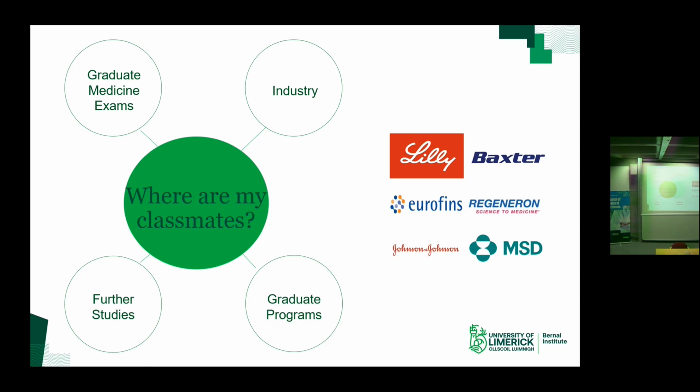So a lot of them are in industry, but some have also gone into further studies, so are doing masters or PhDs, either in UL or elsewhere. Some are also doing graduate medicine exams, because a lot of people use this course as a kind of backdoor entrance into graduate entry medicine. So it's great to know that that's also an option for you if you were considering it.